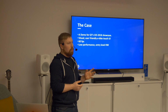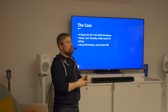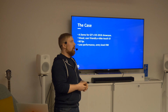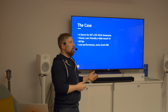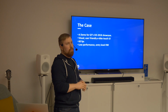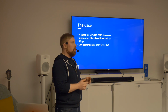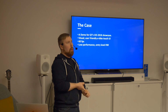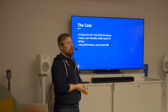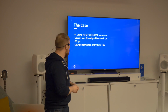Qt company contacted us and they wanted to demonstrate for their CES 2018 display that an independent design and implementation team could use their technology to do a good-looking and well-performing user interface on very low-performance hardware. The restrictions they gave us were that we need to use this specific, very low-end hardware, and the user interface needs to run 60 FPS on that device at all times. If it doesn't, it's not worth doing.